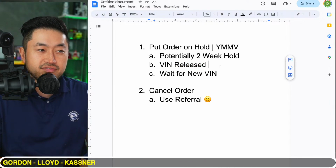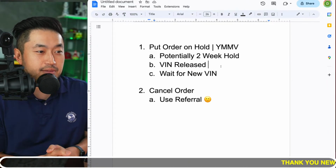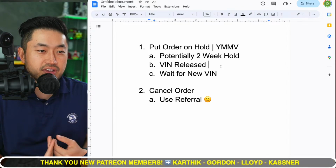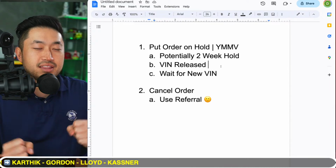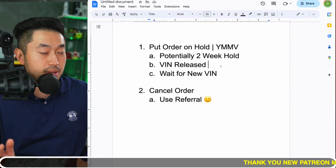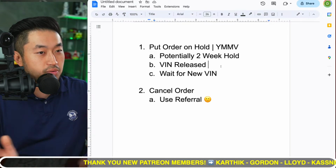They release the VIN to someone else that probably can take delivery ASAP. And your order will go on a holding pattern status, and you'll wait for a new production VIN, a new Tesla Model Y to roll off the production line to then be assigned to you. So this could potentially be anywhere from 2 to 4 to maybe even 6 weeks from the day you actually do it. So just be aware of that.